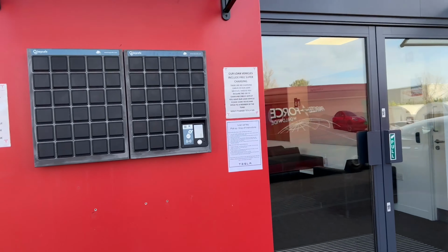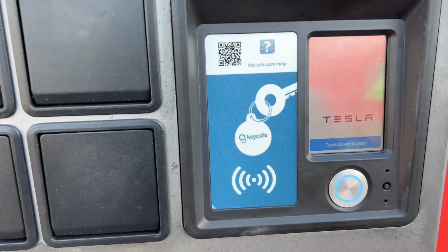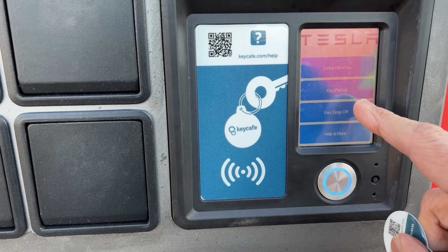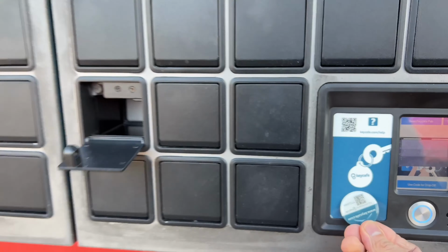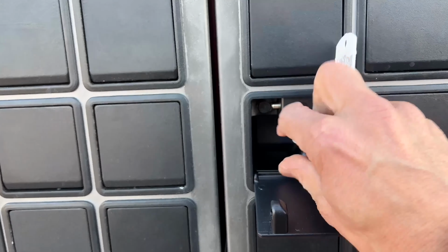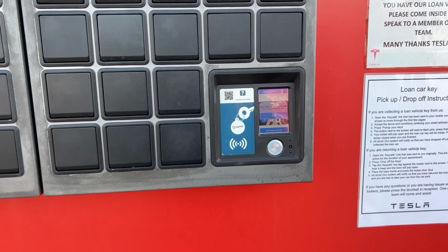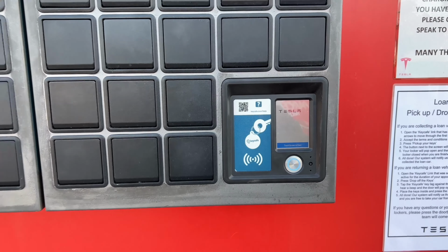Everything here is really well automated. Let's see if I can drop these keys off. So touch screen, drop off key, wave the sensor there. Oh, I hope I caught that. That box just opened. So I'll put the keys in there. That must tell them success. Make sure. Right, good to go.